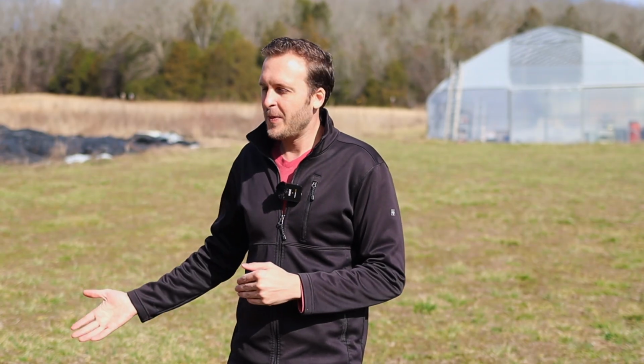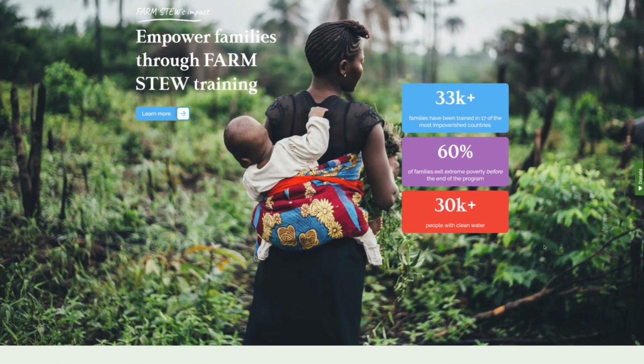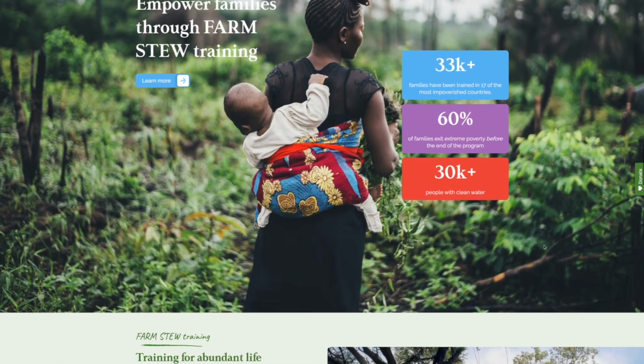Now, while growing your own food and figuring out how much you can grow is going to be a lot of fun, we also have a real passion to help lift families out of extreme poverty into an abundant life. During this series, we are also hosting a fundraiser for an organization called Farm Stew, which has already helped train and equip over 20,000 families and lifted them out of extreme poverty. One of the ways that they do that is by teaching them how to grow their own food, and then even how they can sell that food to the local community.